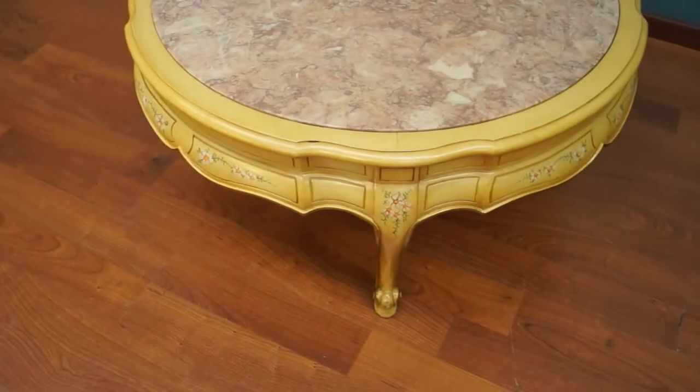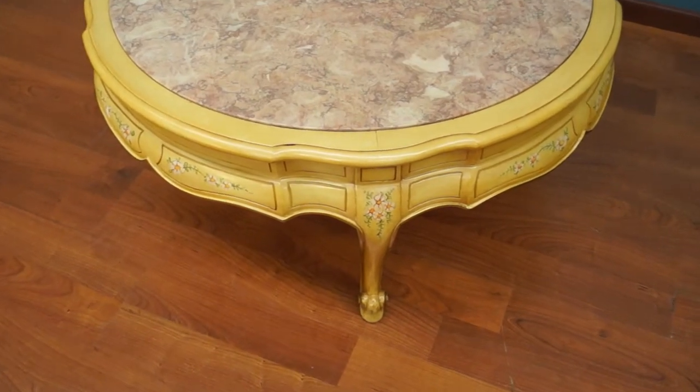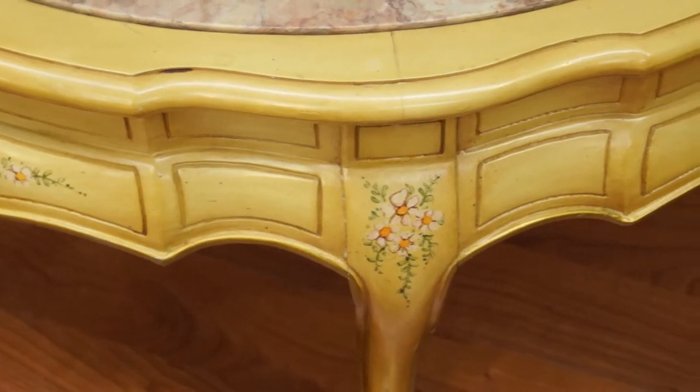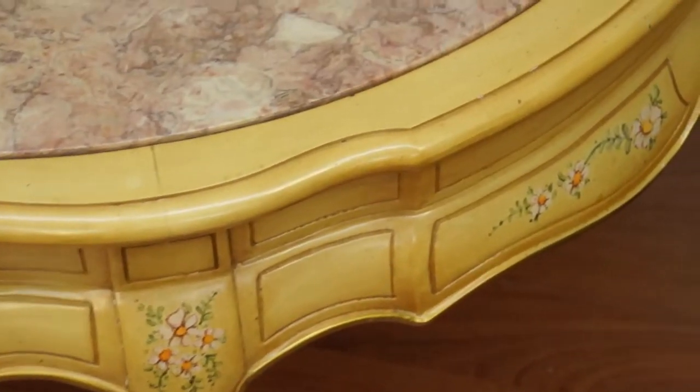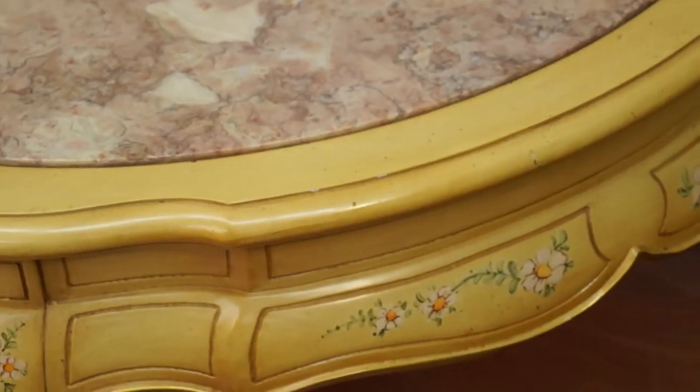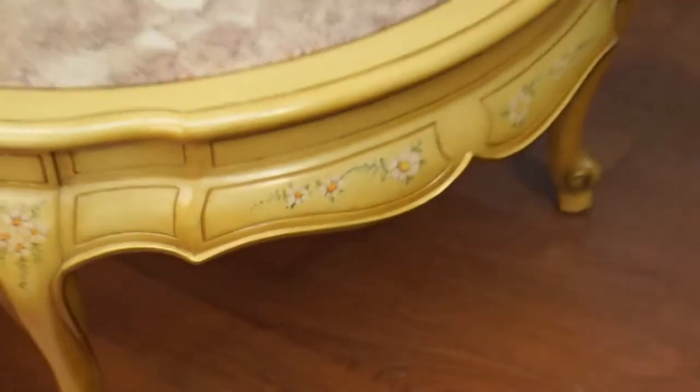Get you a close up on the knee. There's actually a little painting there. And a pinstripe detail that goes all the way around. A real nice table.